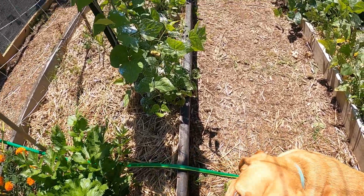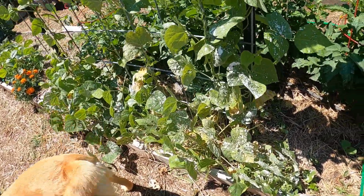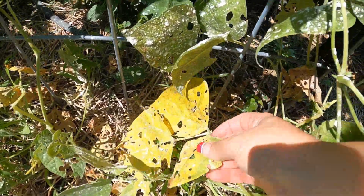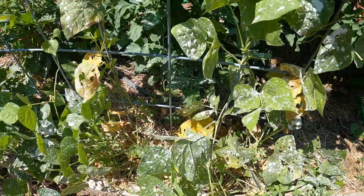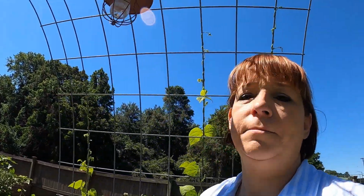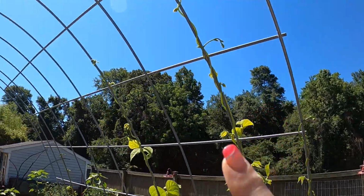Okay, excuse me. Can I go? Thank you. The Kentucky Wonder pole beans. I don't know what's going on down here all of a sudden. These leaves are just falling off. I'm going to come out later tonight or tomorrow and put some more fish emulsion fertilizer on them to see if that helps. They're vining well. It's just those lower ones.